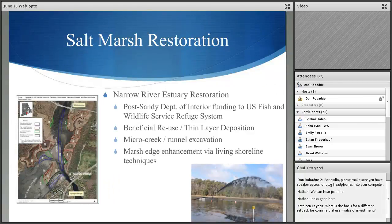Salt marsh restoration is also very much part of what we're working on. We're very concerned about the salt marsh loss in our state. We're seeing salt marsh systems disappear within a decade, primarily due to sea level rise. So what we're working on is trying to provide marsh capital or elevation right now. We've looked at other methods used in other areas. We are now using mechanical methods for doing that.